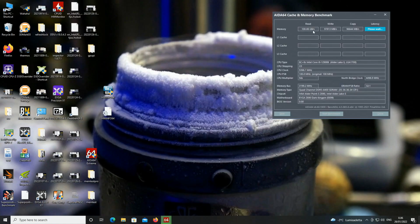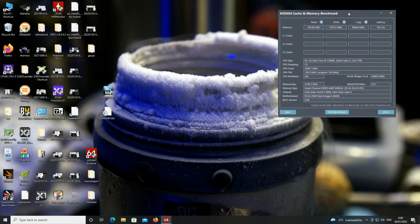Okay, so we had a bit over 100 gigabytes per second read, a bit under 98,000 on the write, and 96.6 thousand on copy, and latency was a bit under 60 nanoseconds. So I think it's pretty alright, but of course it could be better. But if you try these out yourself and max out the refresh interval setting, you will see a very visible impact on these bandwidth numbers as well as on the latency. But as I said, for daily use, just for security, I would leave it at auto, because it can actually cause issues if it's fully maxed out in some daily situations.